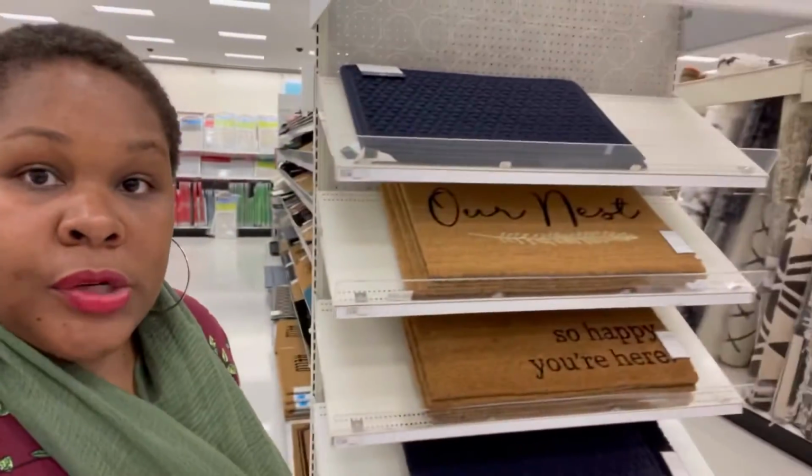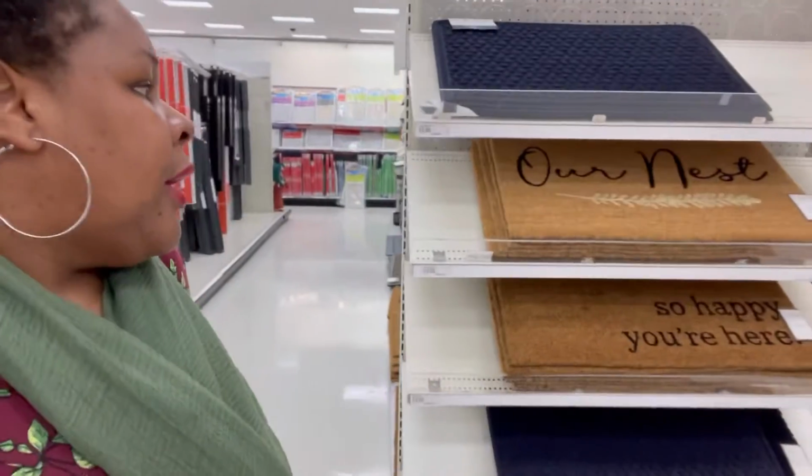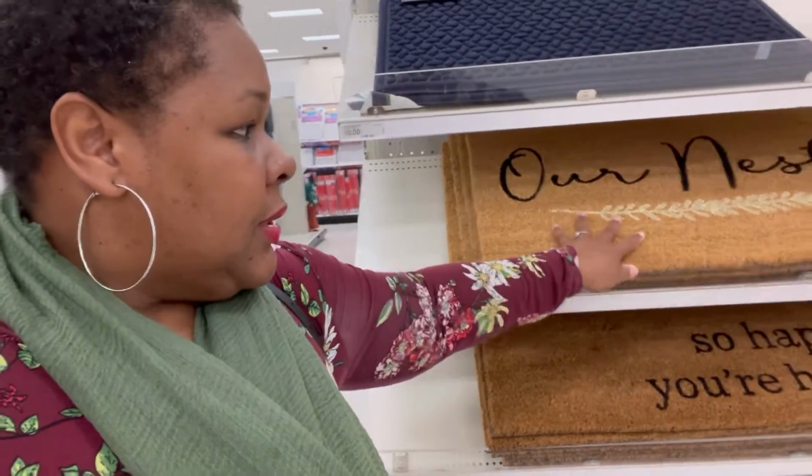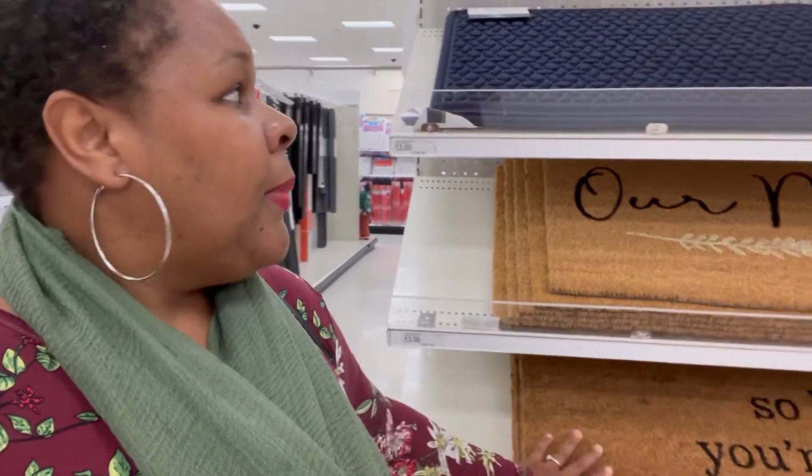So let's keep moving forward in the video. They have some front door mats if you're interested in those. I really don't like this material because it comes apart a lot and it crumbles all over the place. Ooh, and why is it falling? Okay, but I am looking for a newer one.